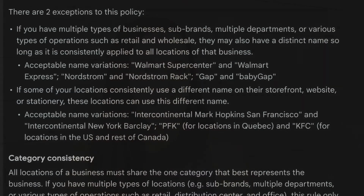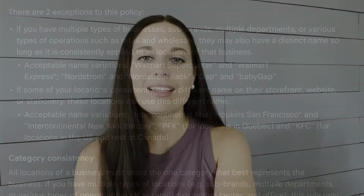Second, if some of your locations consistently use a different name on their storefront, website, or stationery, these locations can use a different name. There's a key element here I need to extract: different name on storefront, website, and stationery.